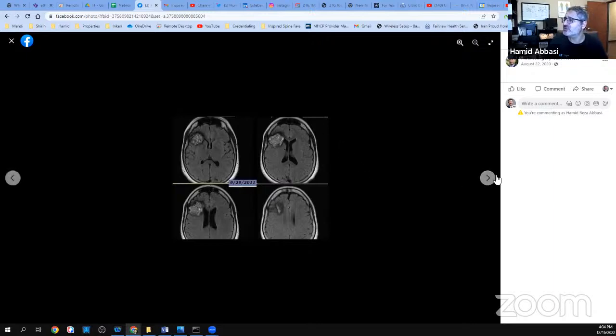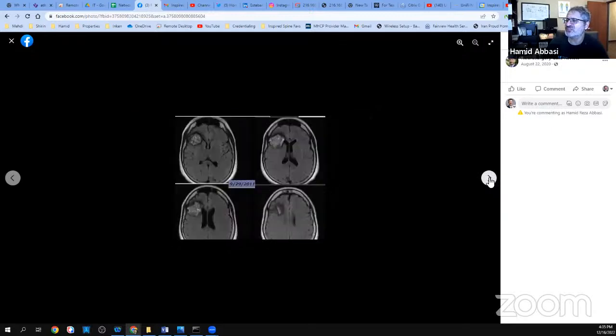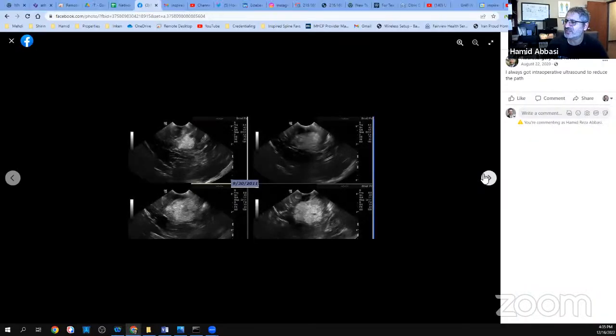So let's go to the next slide. And here, another picture, the so-called fat suppression picture, where you see again a popcorn appearance. Another picture, and here, for people to understand, you see that it's getting to the frontotemporal region on the bottom, if you go to the base, and that is where you get concerned about the Broca area.